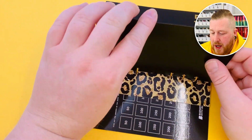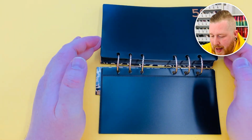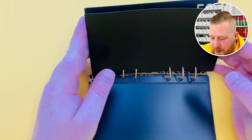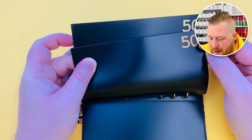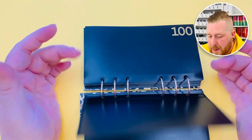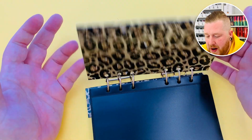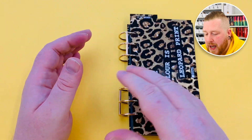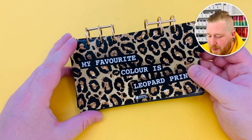Now these envelopes you can't see through, but they are absolutely there and present. And you've got two different colors of vinyl. So you've got a sort of gold and a sort of copper, and it goes copper gold, copper gold all the way through. So it's very easy to do in very easy steps. So if you are a leopard print girly and you're looking to save up 3k, this would be a perfect one for you.